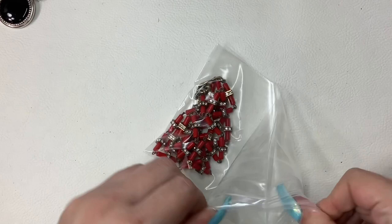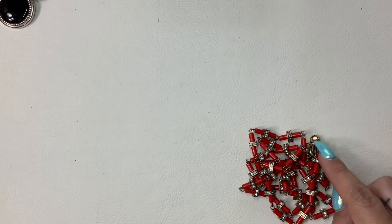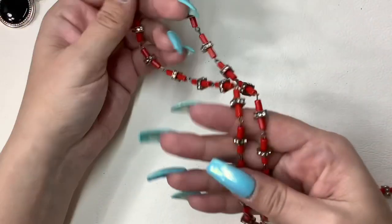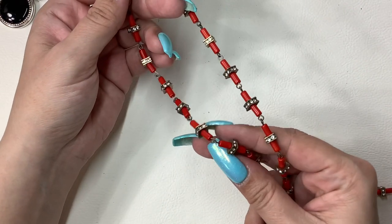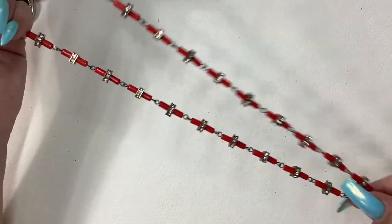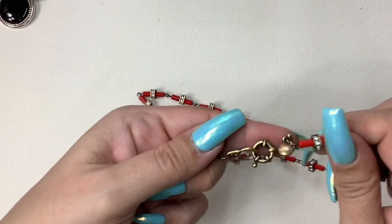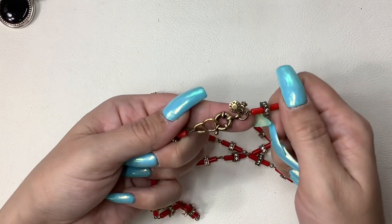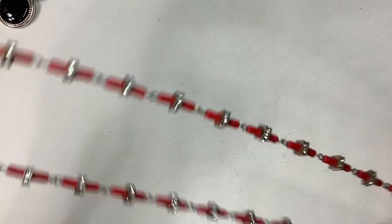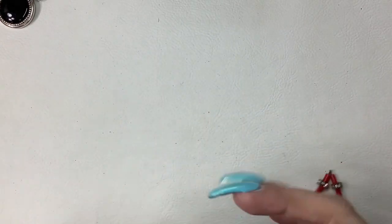Okay, let's see. This looks like J. Crew. Look right there. So this is really neat. This is red with square rondelles. I almost said rivolis. Very cool. And there's your signature J. Crew information. We can do 8 on that. Actually, let's do 6. Let's do $6.